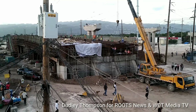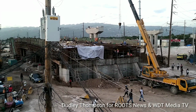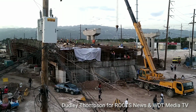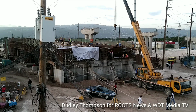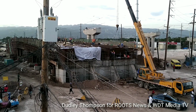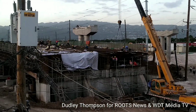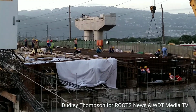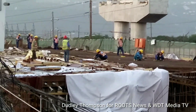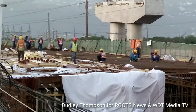And work also continues on the Spanish Town Road Bridge. And it looks as though they'll be working from this evening straight into tomorrow morning, here on the Spanish Town Road Bridge.